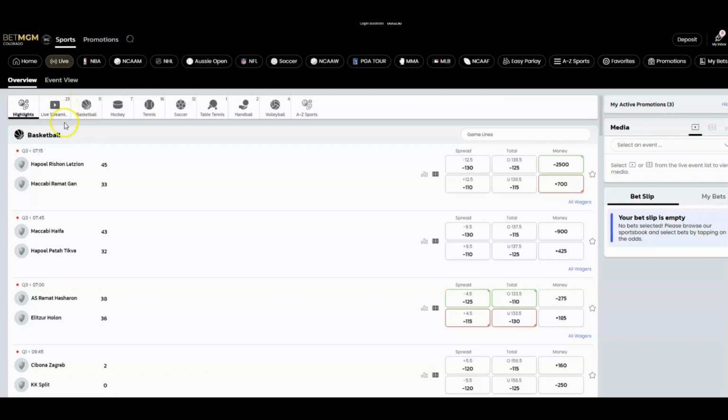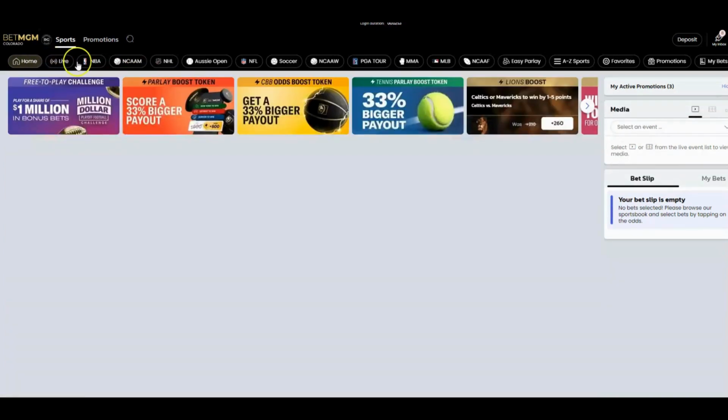This is showing you that there's 11 basketball, 7 hockey. This is all going to be international, of course. I'm recording this fairly early in the morning on a Monday, and this is what's going on around the world in different locations. You can bet on handball if you want to. So it's all there. Back to the homepage though, and again, top to bottom, left to right, you can see the promotions.